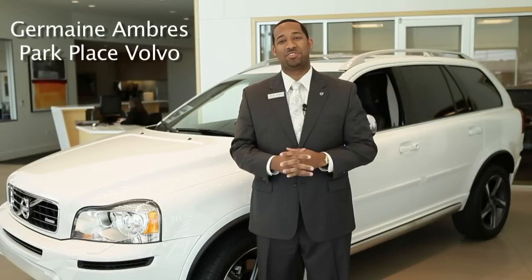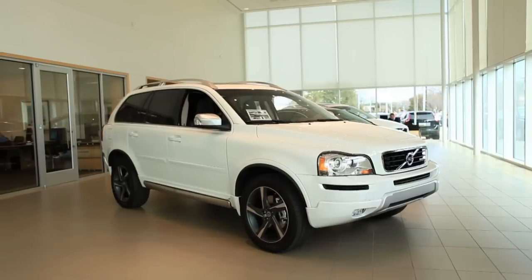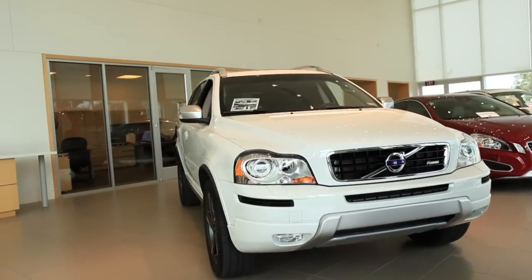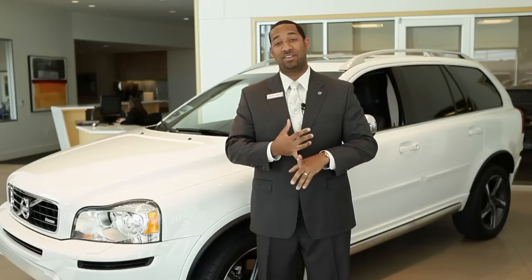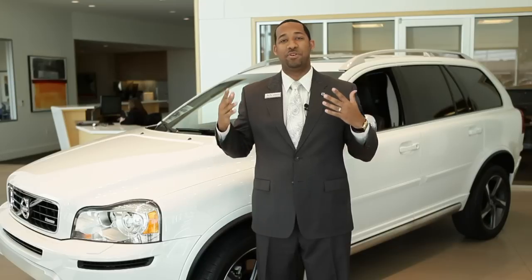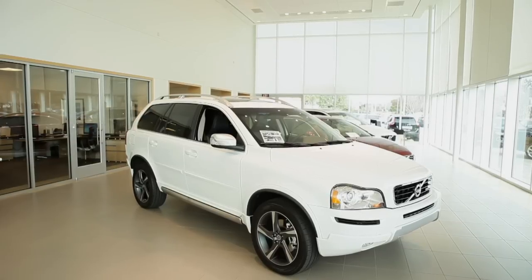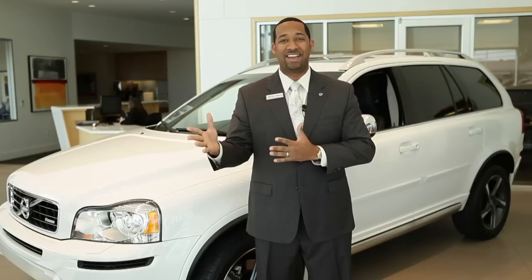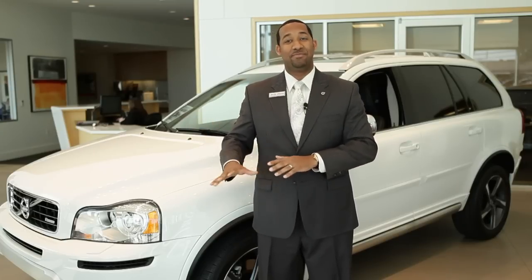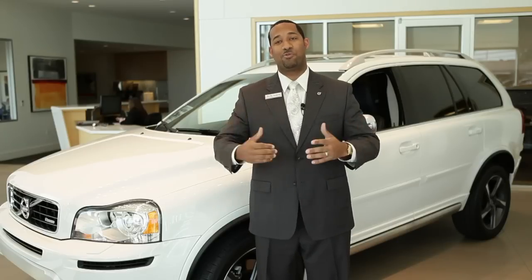Thank you so much for taking a look at the XC90. We have the really exciting 2013 R design. This is one of our best selling models and has been for Volvo for many years. It's a top safety pick by the Insurance Institute for Highway Safety. And it's also just the perfect vehicle if you're looking for a car for kids, but you don't want to look like a mommy in a big minivan. It's like the best of both worlds. It offers versatility, safety, beautiful design, awesome conveniences that'll be perfect for you.